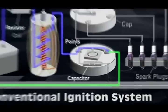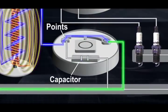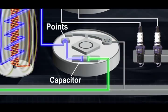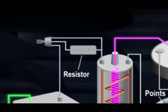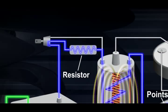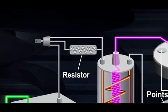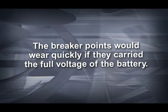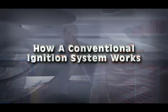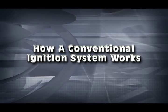The capacitor absorbs a low voltage primary spike the instant the points start to open, which minimizes the arcing across the points. There's also a ballast resistor from the battery to the coil to step down voltage from the battery to the breaker points. The breaker points would wear quickly if they carried the full voltage of the battery. The ballast resistor is bypassed during cranking so that the coil receives battery voltage, which provides a good spark during lower crank voltages. Here's how it works.